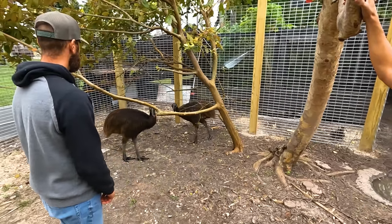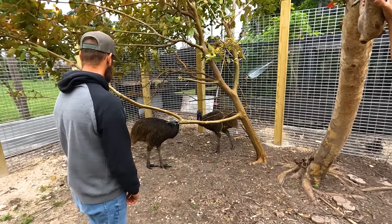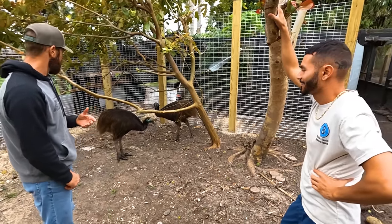That's so cool. Do they roost? No, they're ground level birds. Oh, all ground. Okay. And they're actually known to swim. They can swim across a river, no problem. So there's no way out.